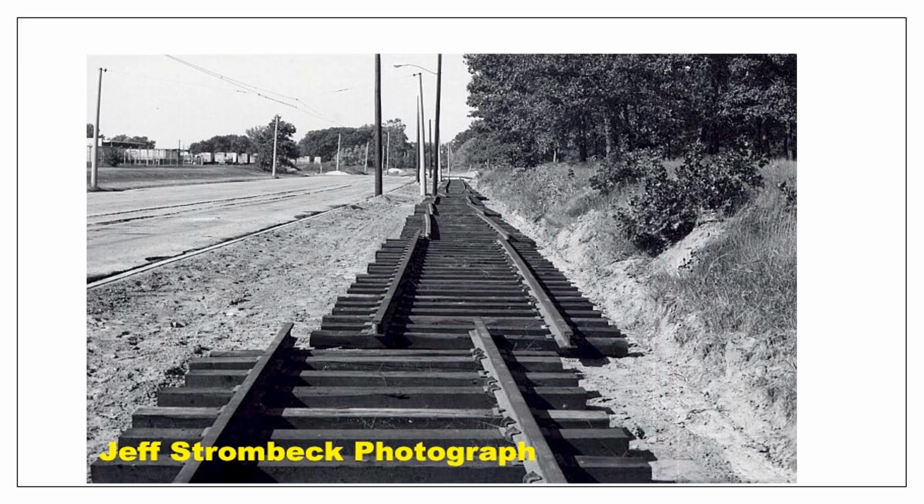Looking again here at Westmore, this was back when the track used to run down the middle of the street. The Indiana Railroad trolley line also had a track that ran down Westmore Street. This was a John Strombeck photograph, probably from the middle 70s when they were just getting ready to start doing the relocation. And you see the sectional track here in place on the north side of Westmore.